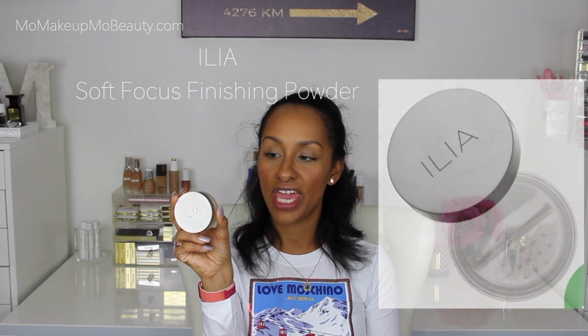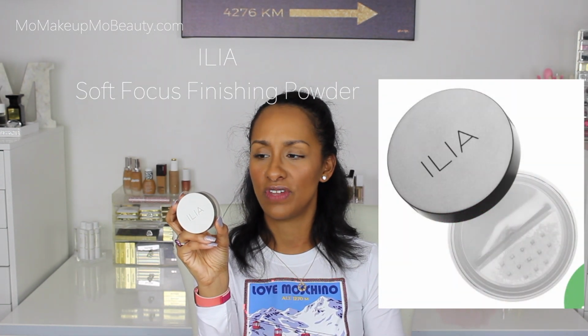I do have another loose powder because, like I said, I'm trying not to use all of my La Prairie powder because it's just so good and I love it so much. It's probably something you're not going to be surprised about either because I've been using it a lot. It's from ILIA. It's their Fade Into You Soft Focus Finishing Powder.